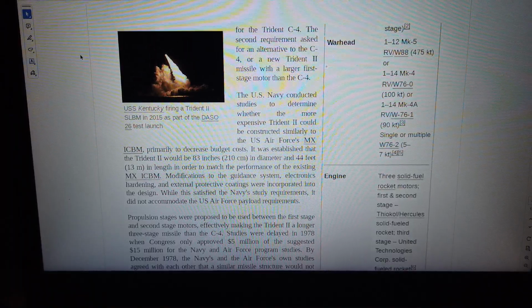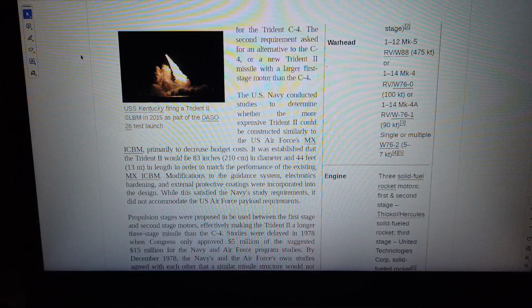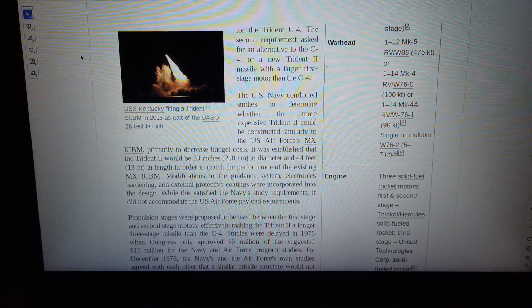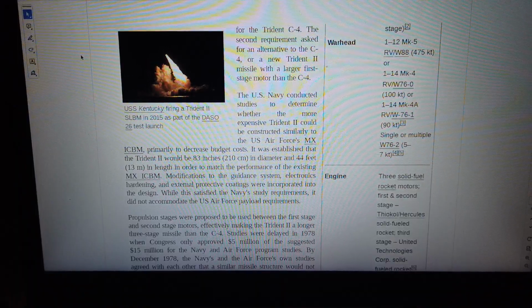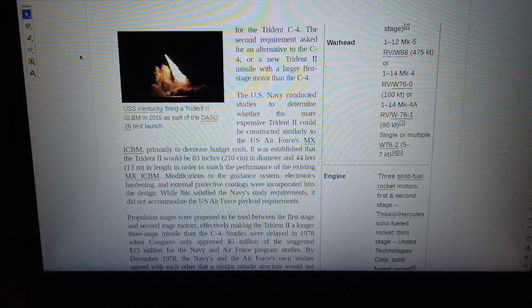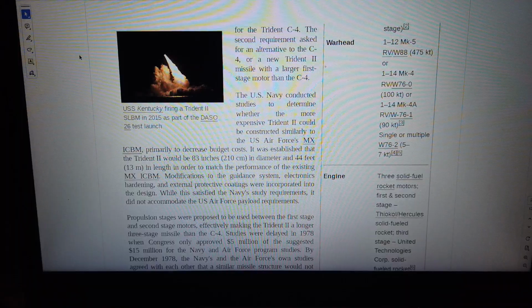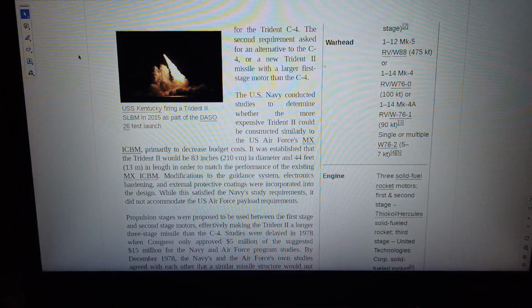It was established that Trident II would be 83 inches, 210 centimeters, in diameter and 44 feet, 13 m, in length in order to match the performance of the existing MX ICBM. Modifications to the guidance system, electronic hardening, and external protective coatings were incorporated into the design.